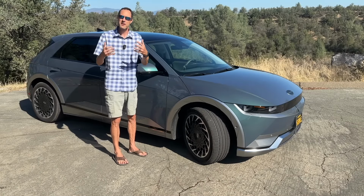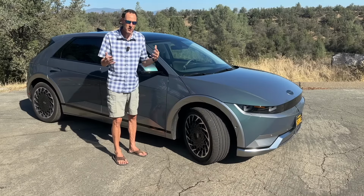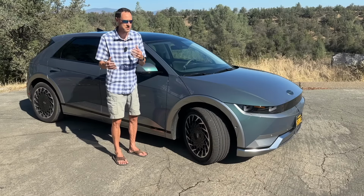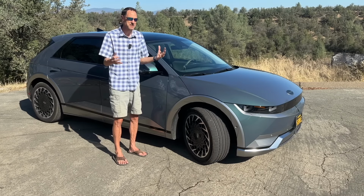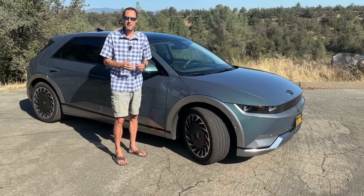Fast forward 4 years later, and a lot has changed. Many people who are in the market to get a new car now have the option to switch over to EV. You know, we're seeing a lot more mass production of EVs from several different companies, and that is basically bringing the price down and opening the market up to more people.